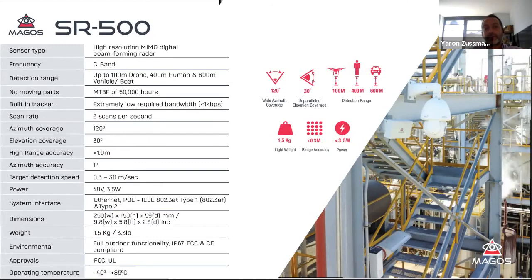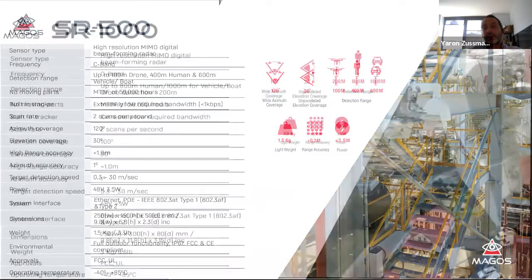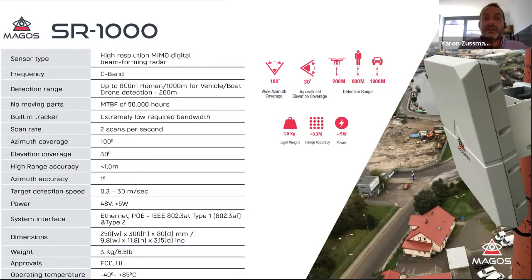The SR500, it's the big brother. It's 500 meters, about 1,500 feet. And again, same technical spec, pretty much, just double in terms of the coverage. And then we have the SR1000 that goes up to 1 kilometer. That's a very good device, usually over water or for longer distances in open area that we use. And again, the only thing is the azimuth coverage of this device is a little bit smaller. It's about 100 degrees versus the 120. So if you do have to cover 360, you'll need 4 of these from the pole.